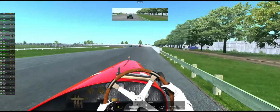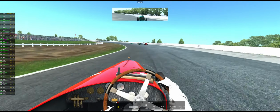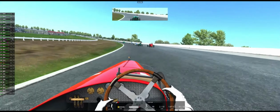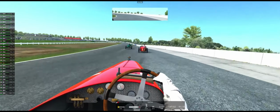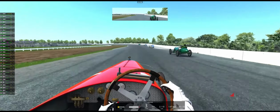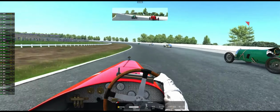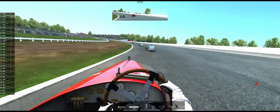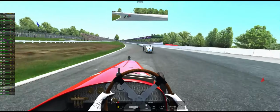One car is retired. That's probably the one car that wrecked with me there. We're in 19th, so we're still not up there in first. We got ways to go, but we still got ways to go on laps too. Get by that guy, try to at least.